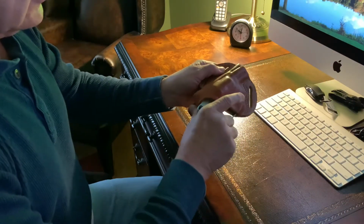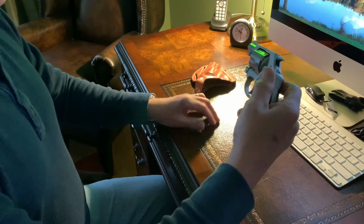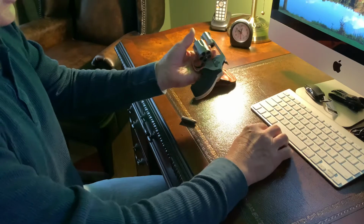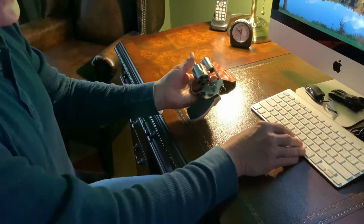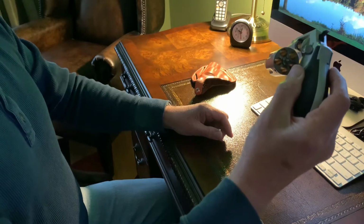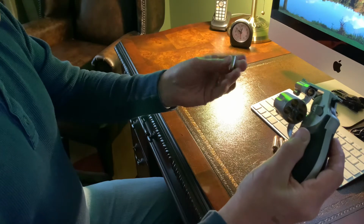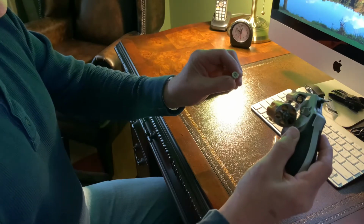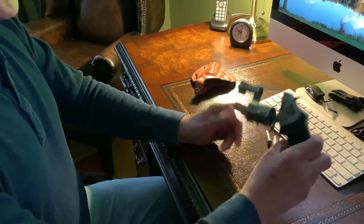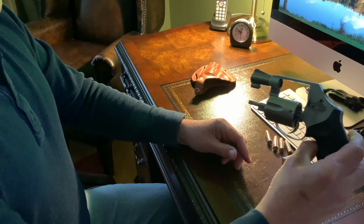This is my Smith & Wesson model 637. I'll unload it for you. Those are 5 rounds of 38 Special +P, and the hollow points are what I normally use. These are 158 grains, and this is it. And you'd say, well, why this?